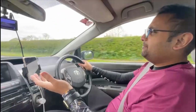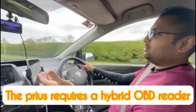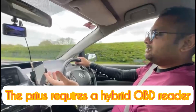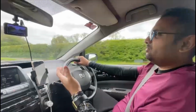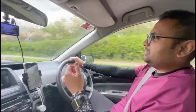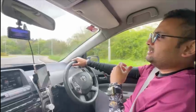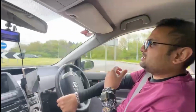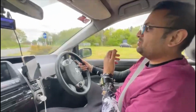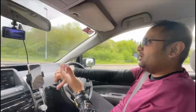Now I put my OBD2 reader on there, and it came up with no codes. That could just be the fact that Toyota requires a special OBD reader to be able to read the code. So I'm going to take it to my local mechanic, Mike's Auto, and he's going to be able to do a diagnostic on it and see if he comes up with a code or anything like that. But preliminary checks suggest that the car actually has no issues, no faults. So what could be the reason for this red triangle of death?